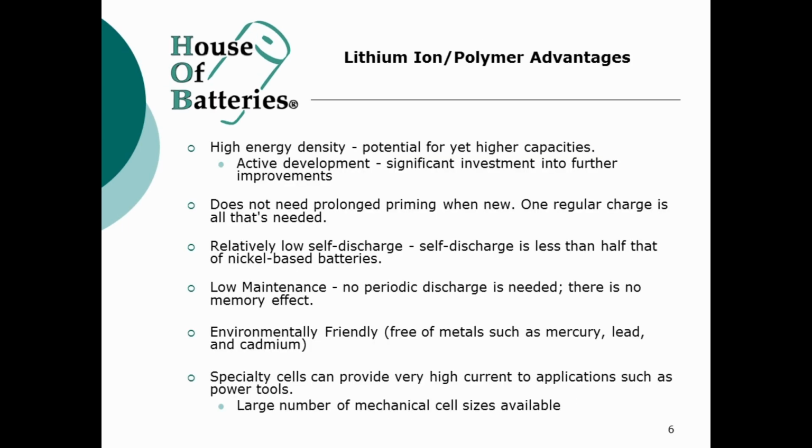Here are a few of the reasons why lithium-ion and polymer cells are so popular in today's electronic applications. They have high energy density, especially compared to some of the other older, more established chemistries, and we'll show that graphically in a chart in an upcoming slide. They're under continual development. For example, over the last 20 to 25 years, the capacity of the 18650 cell has grown by quite a bit.